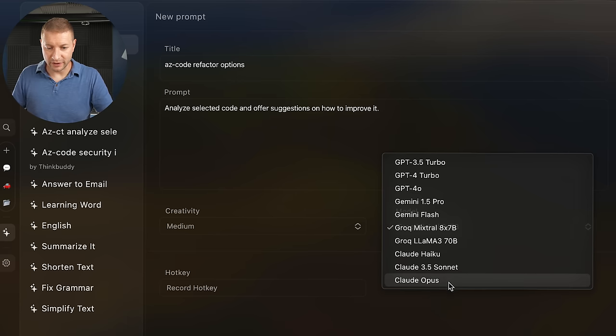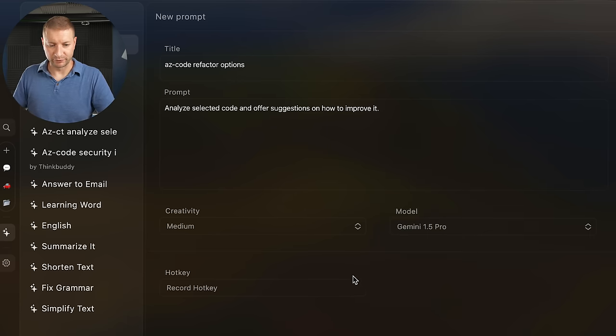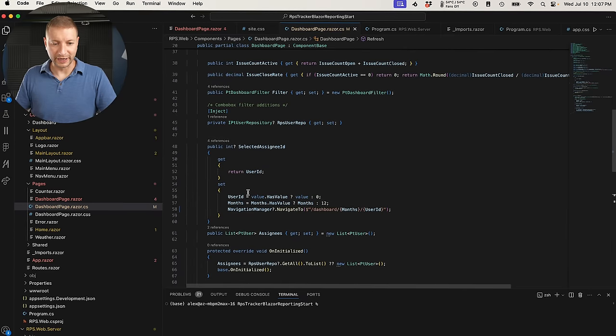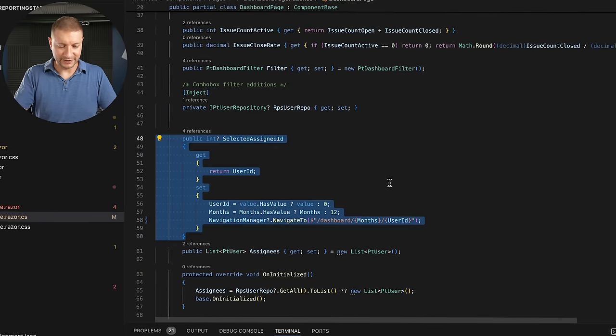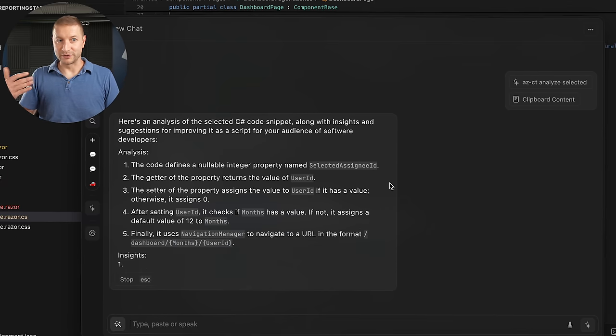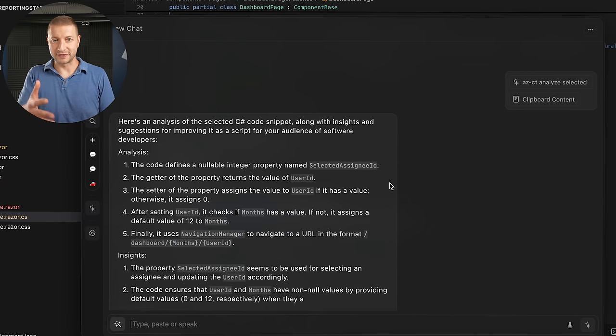So let's go with Gemini 1.5 Pro for this one. And I'm gonna record a hotkey for this. Let's go with Command Option A. Now when I have some code that I'm working on, I select a bit of code and I say Option Command A, and this will go out to Gemini or one of the other ones you can select instead of being stuck with just using whatever GitHub Copilot provides.